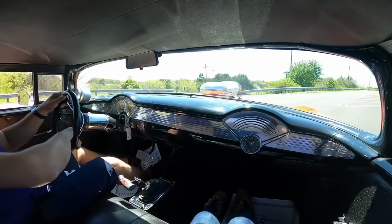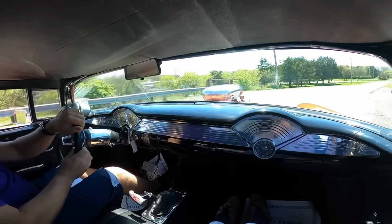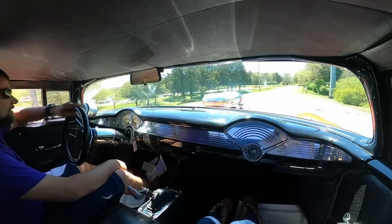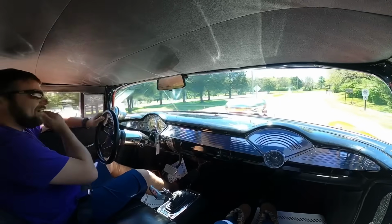We're gonna pull in here and get some undercarriage shots. I'll drive by the camera a few times. Then we'll head on back to the lot, and that's where I'm gonna be picking out the flaws. Good spot right here, nice open parking lot.